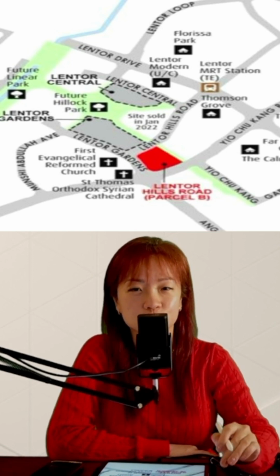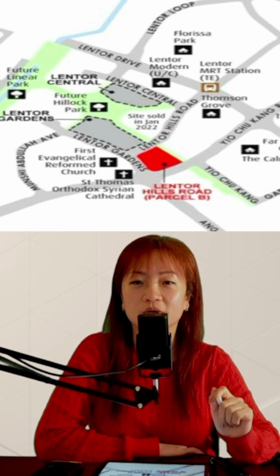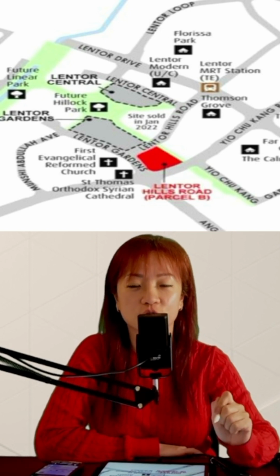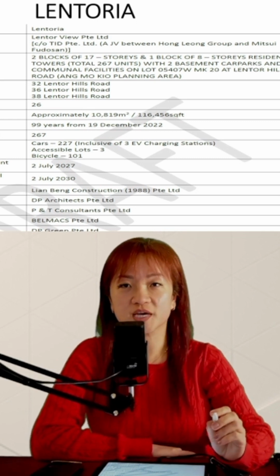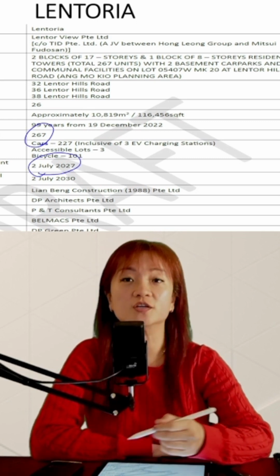These are the 4 pointers that you want to consider because it's actually situated at Lentor Collection. So for Lentoria, it's a newly launched project that will be launching next month and is within 3 minutes walk to Lentor MRT, which is just over here. This new launch project has a total of 267 units and it will TOP somewhere July 2027.